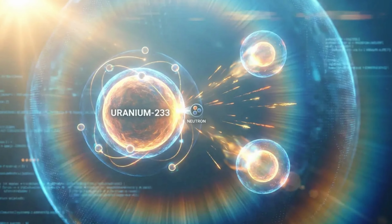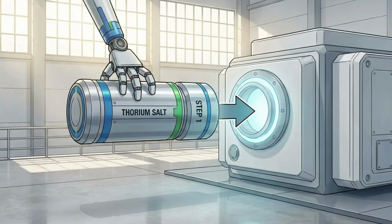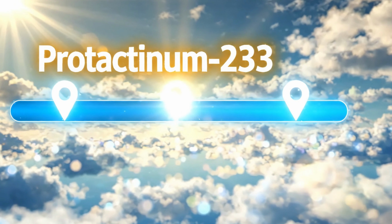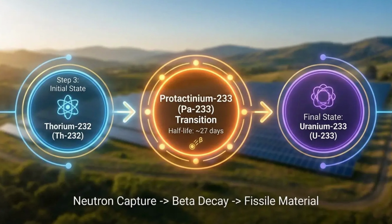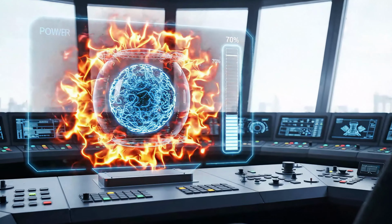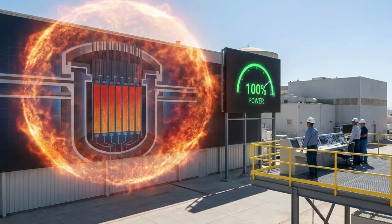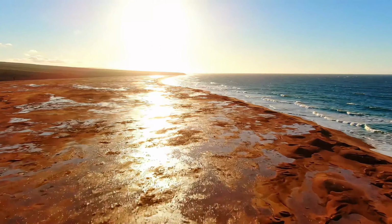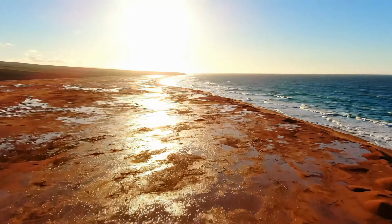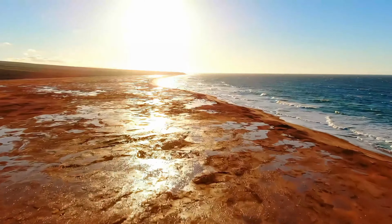In simplified terms, the idea is: thorium enters the system. Neutrons interact with it. Thorium is converted through intermediate stages. Uranium-233 is produced. That uranium can then participate in fission and release energy. This is the basic attraction of the thorium fuel cycle. Thorium is relatively abundant in the Earth's crust, and supporters of the technology have long argued that it could provide an alternative resource base for nuclear energy.